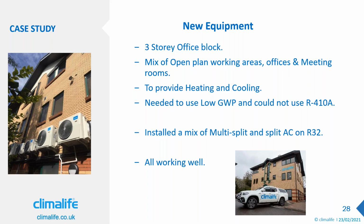We needed it to provide heating and cooling, and obviously with someone who is actively promoting the use of lower GWP refrigerants, when we went out to find out what type of systems we could install, the first number of contractors we spoke to all came up with 410 options. It was obvious that we couldn't put 410. We didn't see 410 as the right option for new equipment going into these offices.